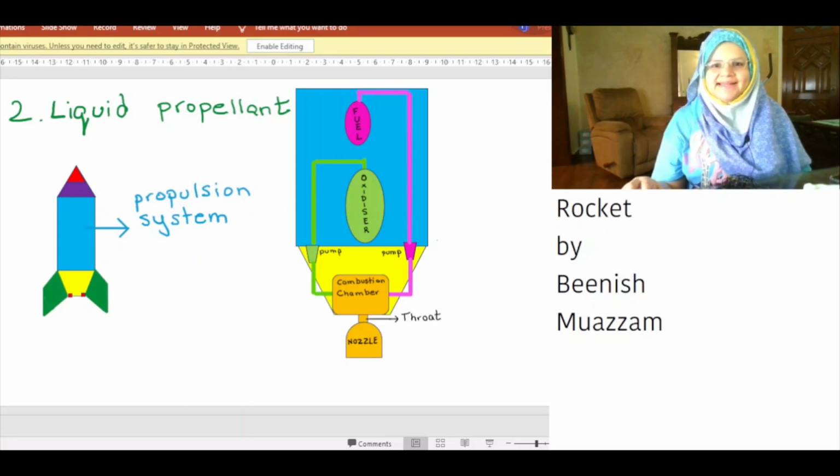Liquid oxygen and liquid hydrogen are pumped into the combustion chamber of the engine. When the propellant is ignited, the hydrogen reacts explosively with oxygen to form water. This reaction produces large amount of energy and steam.